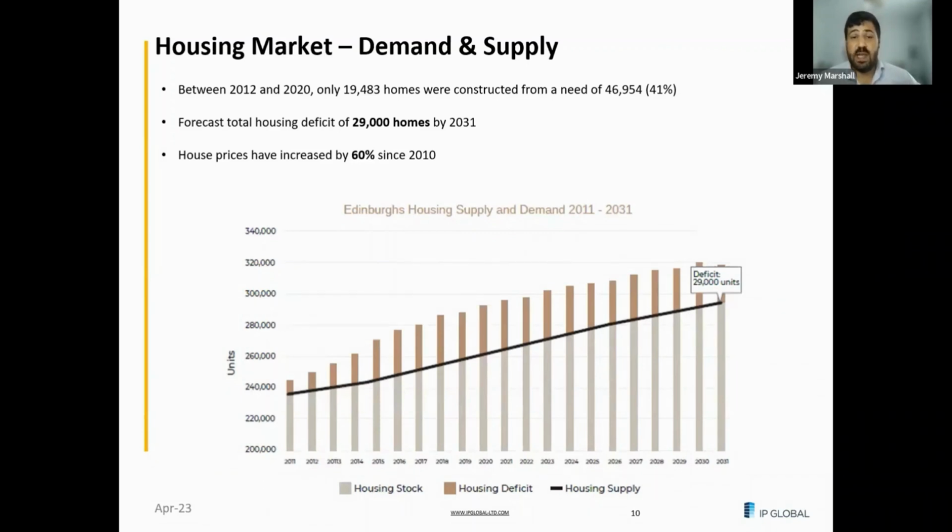So even just under 10 years, if they manage to hit this market, which is looking unlikely, they're still going to be close to 30,000 homes in deficit. So bad for your local average person who's trying to rent there and be competitive, because the rents are going to keep getting pushed up, and equally off the back of that, house prices are going to get pushed up. So a healthy market for us investors, a bit more of a struggle if you're looking for cheap rents in market.